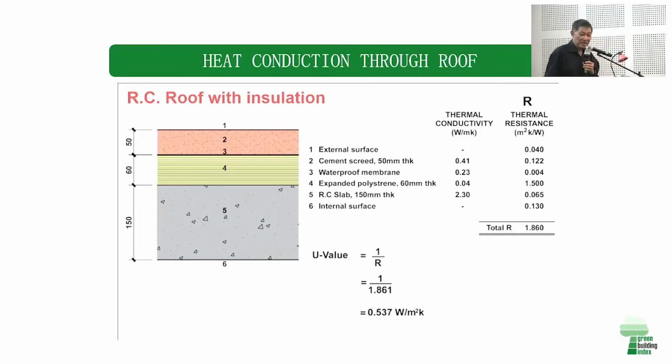Okay. Now, when you start to introduce insulation, let's say about 50 mm of insulation, straight away you can see the roof U value drops to about 0.537, which is below 0.6. I think if you talk to Mr. Lim later on, a lot of buildings right now are refurbishment already. I'm doing another building with the architects, an office building, of course.